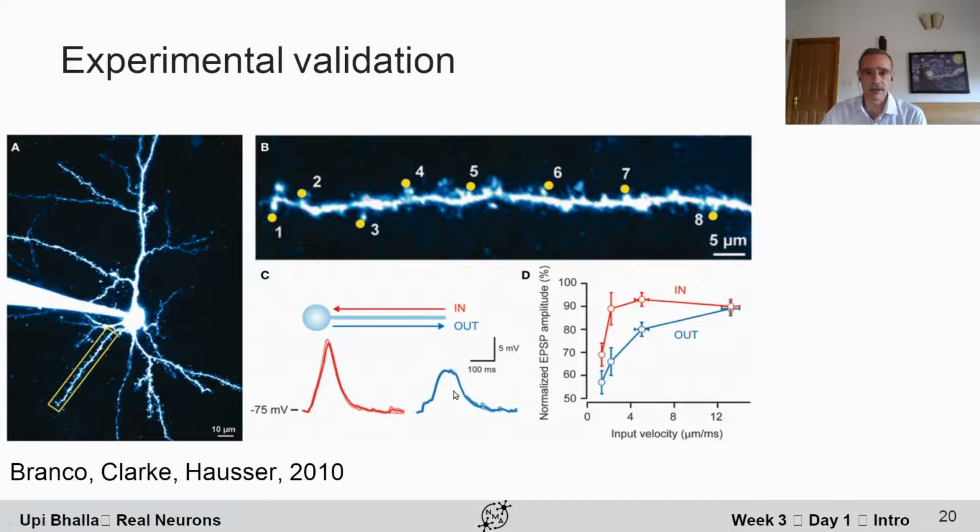And what they further showed was that the sequence selectivity is also velocity selective. That is, if the speed at which successive inputs impinge upon the dendrite is at a certain rate, say 4 microns per millisecond, then you get the largest possible difference between the inward going and outward going sequence of inputs. And so you get nice strong sequence selectivity over here. And so this is a confirmation of Wilfrid Rall's prediction from many, many years ago.